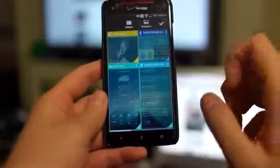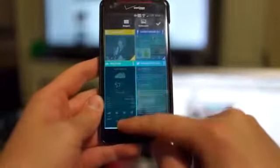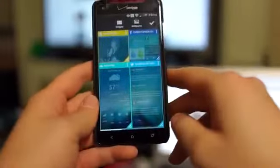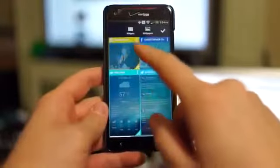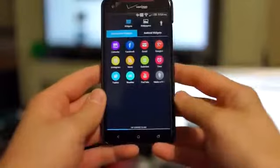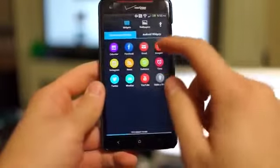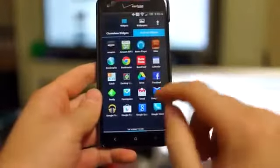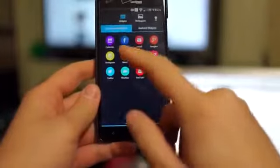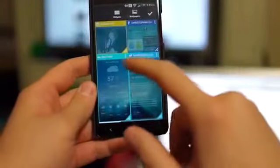Long press will allow you to edit these widgets, and you can edit the size if you'd like. They change dynamically to reflect the size on some of them anyway. You can access your full Chameleon widgets here, and you can see you have calendar, Facebook, Gmail, Google+, that sort of thing. And you can even add traditional Android widgets as well. I guess the name of the game is widgets, so that's why we're here. I already added one of them, so let's just go back. Click the back button, and you can see here.